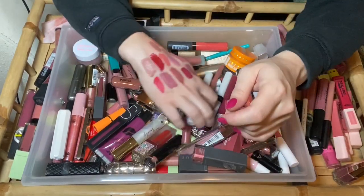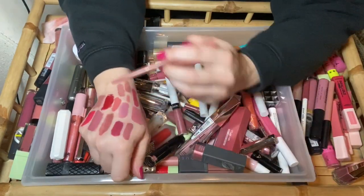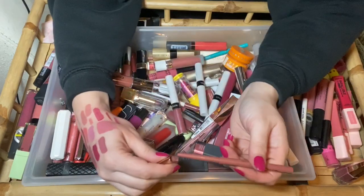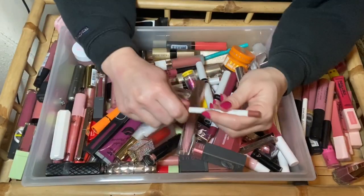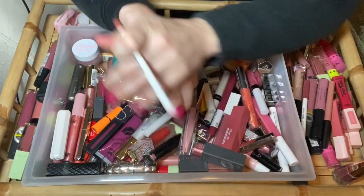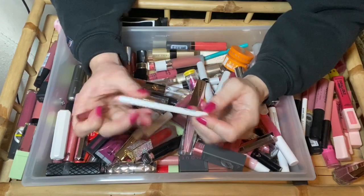Here's a lip liner that I got. This is from their Unexpected Paradise collection. This is a great little lip liner as well. I'm gonna keep it for sure. Here's another ColourPop lip liner. We'll keep her for sure. This is the shade Good and Plenty.